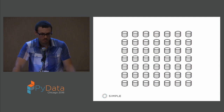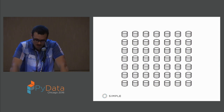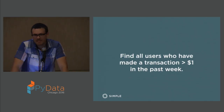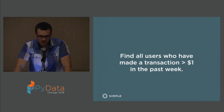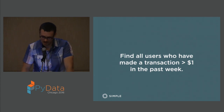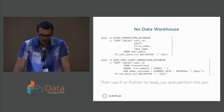So I'm going to pose a question here. In a world without a data team or a data warehouse, what would it look like to answer what should be a pretty simple business question about our data? We want to find all the users who have made a transaction greater than $1 in the past week. In theory, this should be a pretty simple question for us to answer. But what does this look like without a data warehouse or a data team?